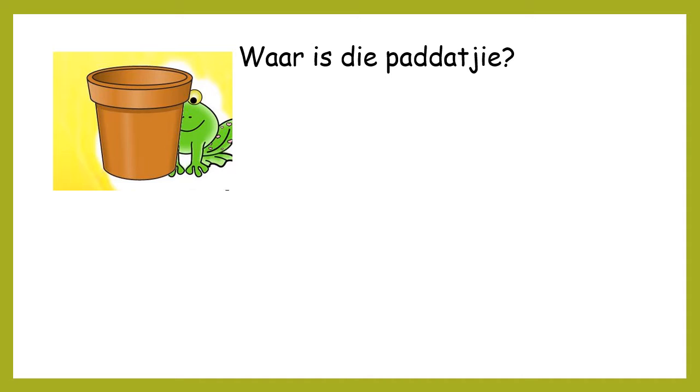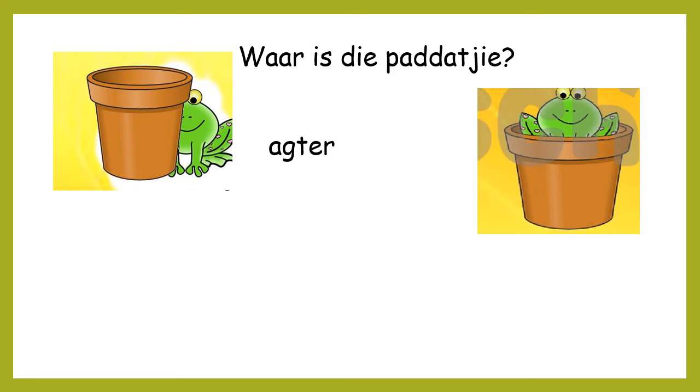Kan julle die paddakie sien? Die paddakie is agter. Can you guys see the frog? The frog is behind. En sê nou, die paddakie is binnenin. We say now that the frog is inside.